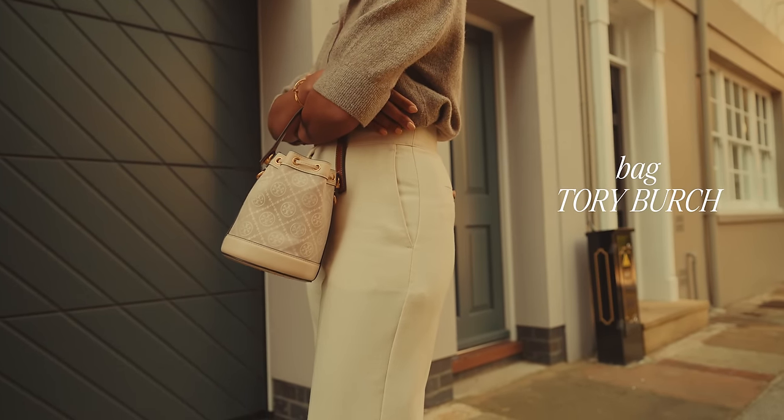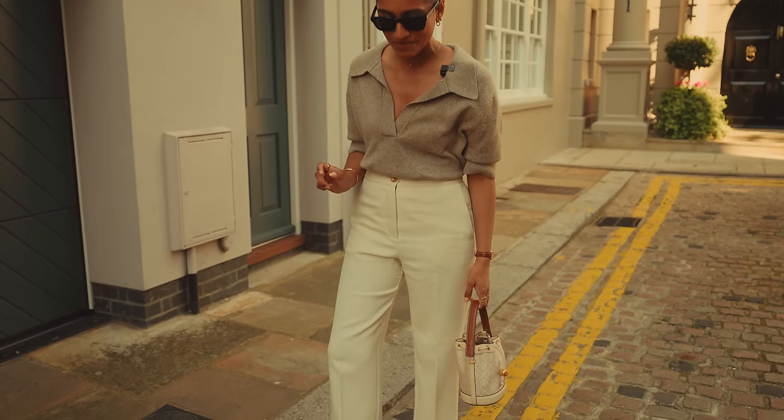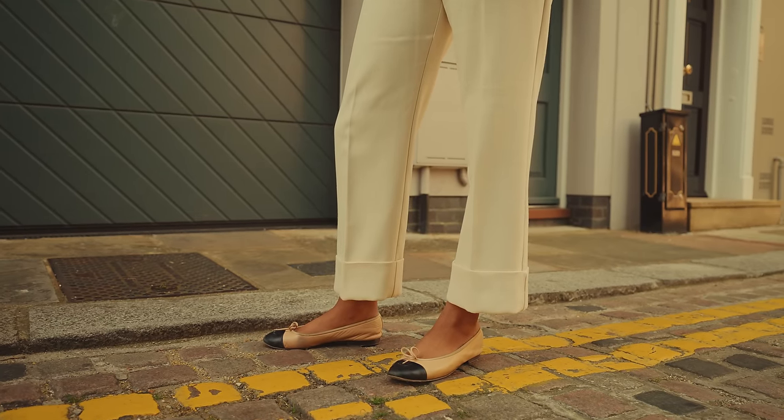I have on this Tory Burch bag that I just love. I love a bucket bag. And I have my Chanel ballet pumps on. We're going to do a little bit of walking, and I find that these are so comfortable when you bring them in.